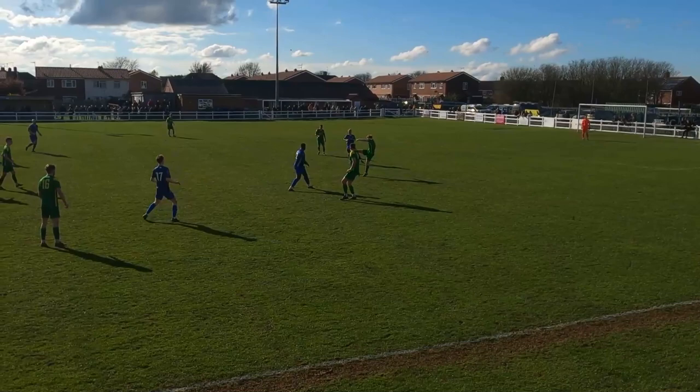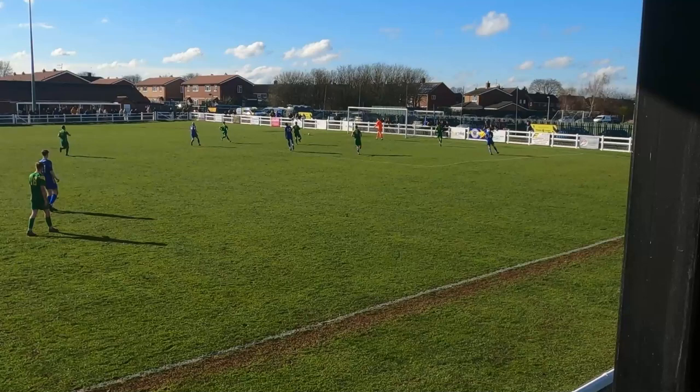Number 16 could be through here. Tries a shot, but I don't know who they were trying to find, but it certainly wasn't the goal.